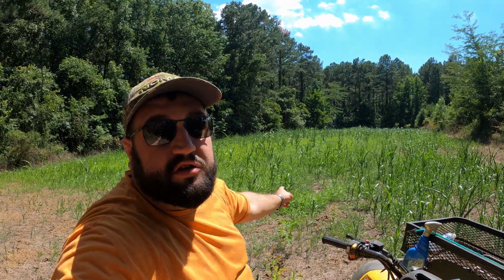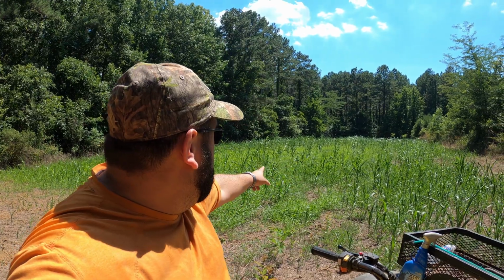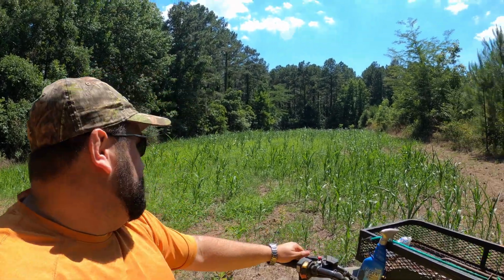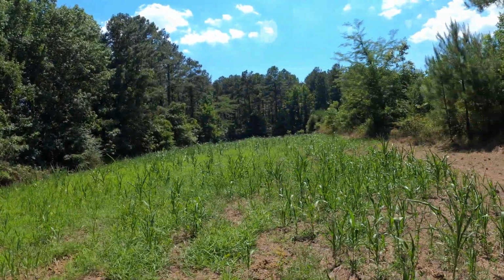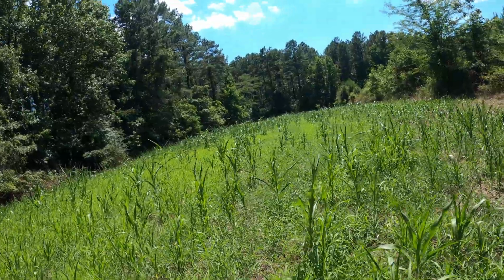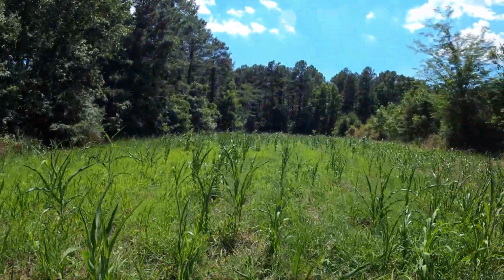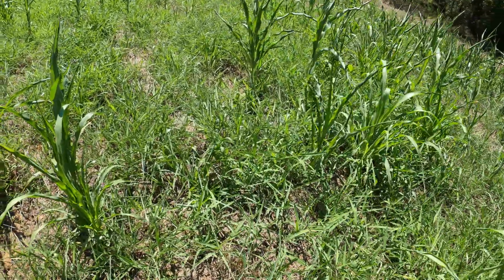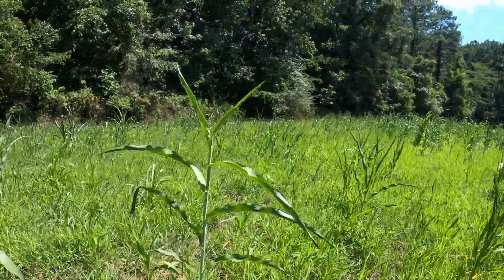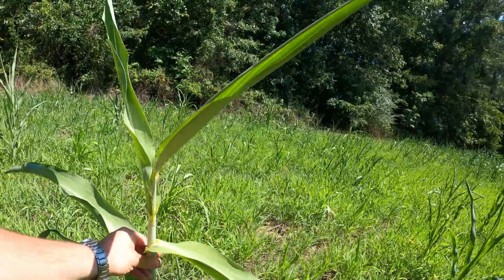So this is another field that I was talking about. Look at how the sorghum, milo, whatever you want to call it, is just sprouting like crazy in this field. They got some that's 5 foot high in this field. It's kind of crazy. There is a lot of wild grass that's growing, but I mean, look at this stalk right here. This is insane.